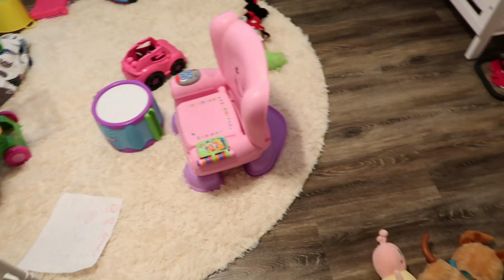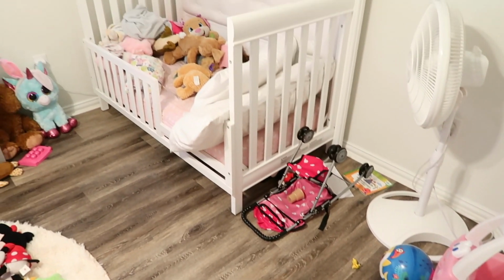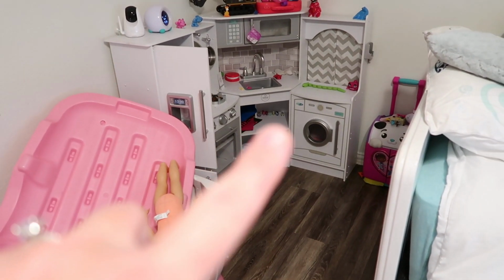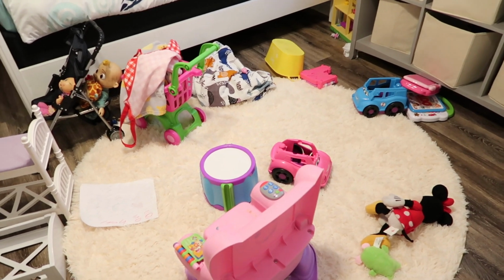In addition to that, I also want to move this bin downstairs. So I do want to vacuum in here. So let's go ahead and get everything up off the floor so I can vacuum, and then we will start sorting things out and just kind of seeing what we're working with.